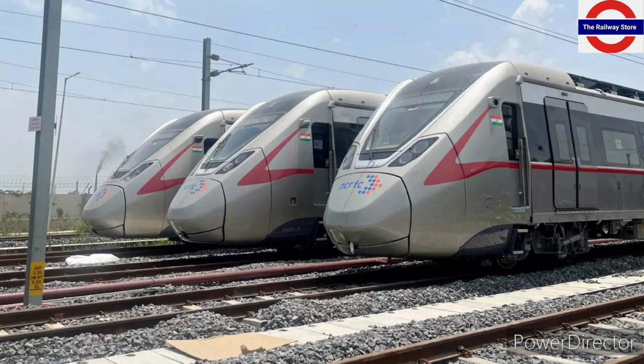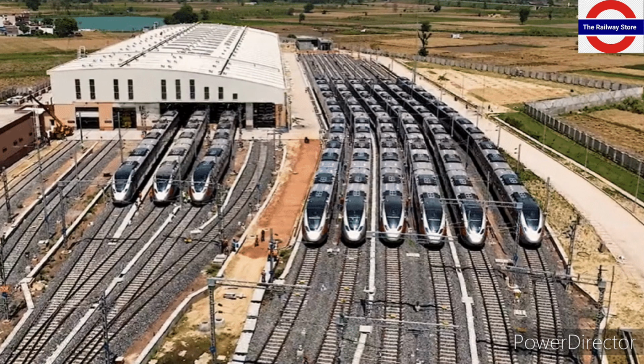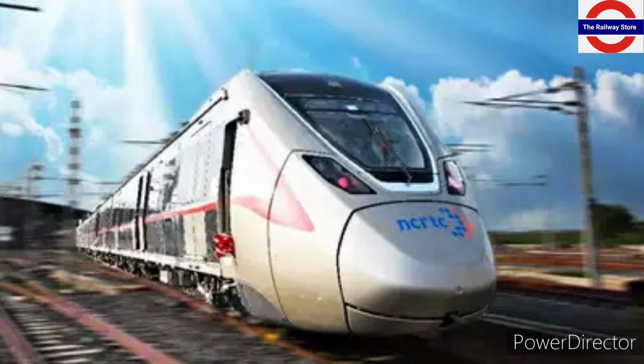If we focus on the construction, the NCRTC has divided the civil construction work of the Delhi Meerut RRTS, which contains 22 stations and 2 depots, into 3 phases. Phase 1 from Ghaziabad to Duhai Depot, where the construction is already completed. Phase 2, Duhai Depot to Meerut South, will open in March 2024, so that is under construction. And Phase 3, that is the complete line including Meerut and Delhi section, will open in January 2025. So it is also under construction.